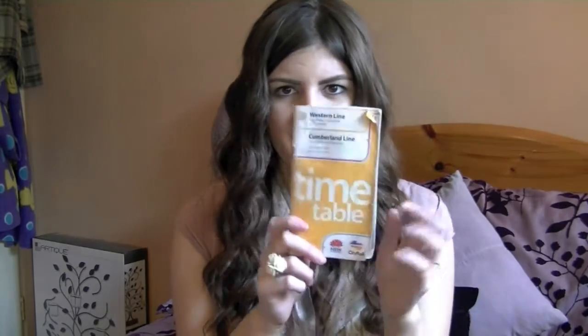I also have a pen, and I have a train timetable, because even though I can get it on my phone, sometimes I find it easier, and like I said, I spend a lot of time on the train, so I have that.